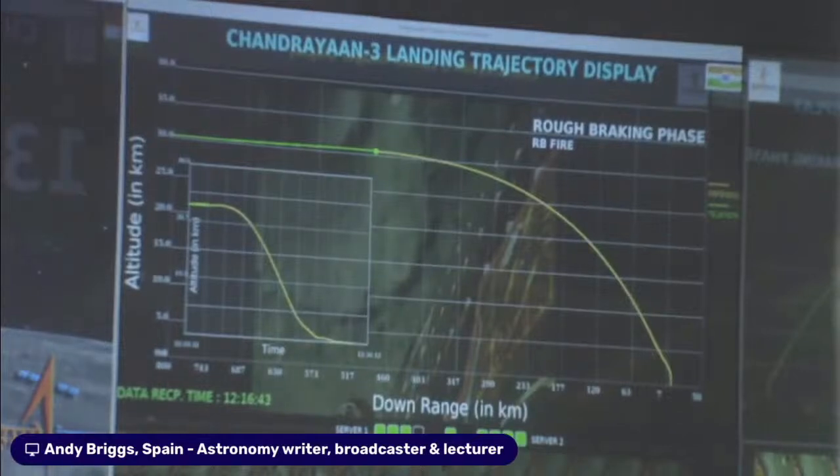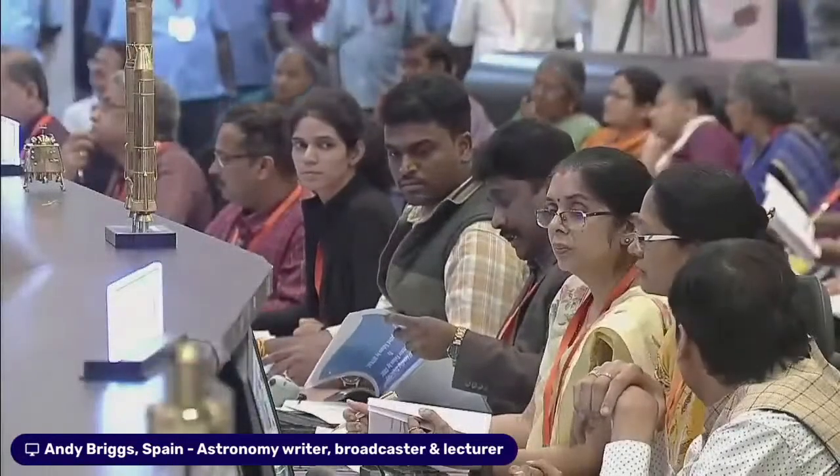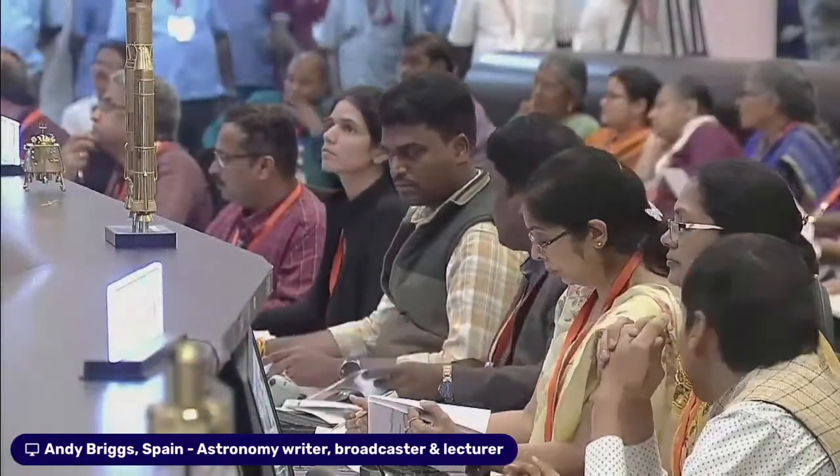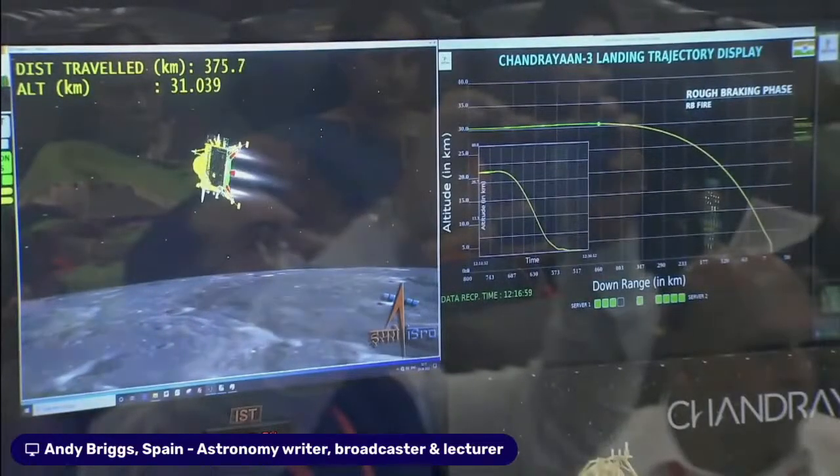Hopefully, fingers crossed, everything goes fine for them. We need some good news. I can actually see on the screen there they've got what looks like lunar images. Yes, so they've taken this panel. Oh, there we are.